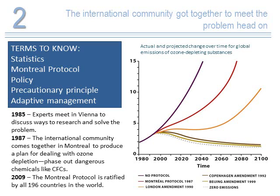We'll go from there. In 2009, the Montreal Protocol was ratified by 196 countries around the world, meaning that this is something everyone cares about, right? It affects all of us. It doesn't just affect one city or one people. It affects the entire planet.